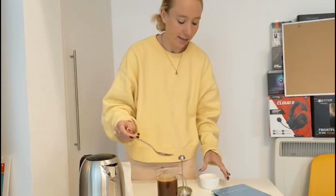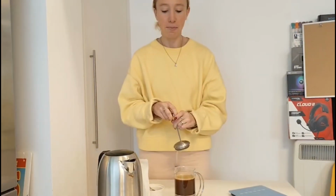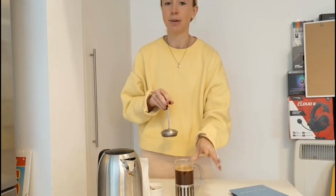There are so many ways to brew coffee, and honestly, you know, the list goes on. You could try an AeroPress, you could try a bean to cup machine, but for many people, cafetiere, a French press, is still a commonly used equipment.